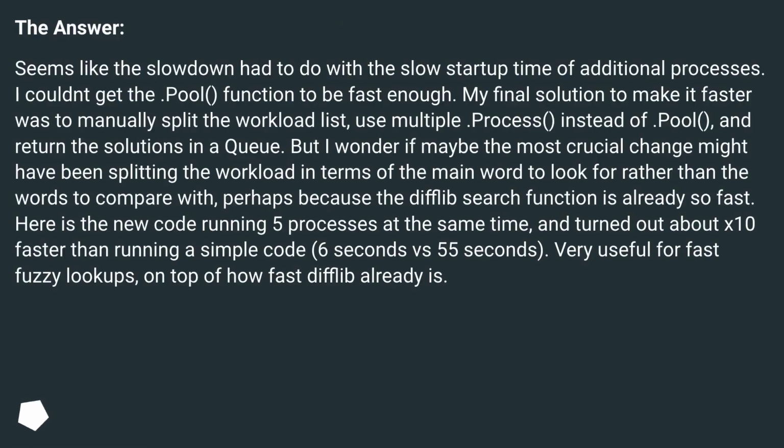The answer seems like the slowdown had to do with the slow startup time of additional processes. I couldn't get the pool function to be fast enough. My final solution to make it faster was to manually split the workload list, use multiple processes instead of pool, and return the solutions in a queue.